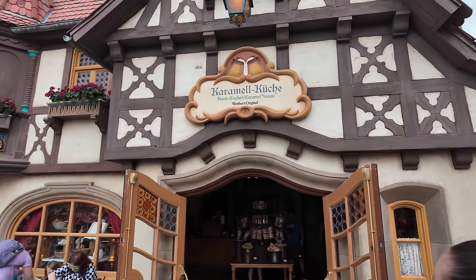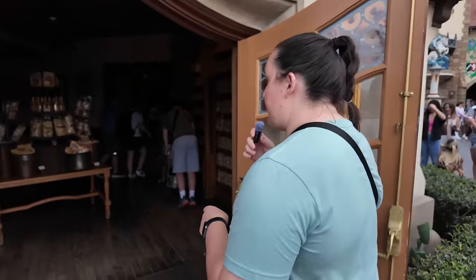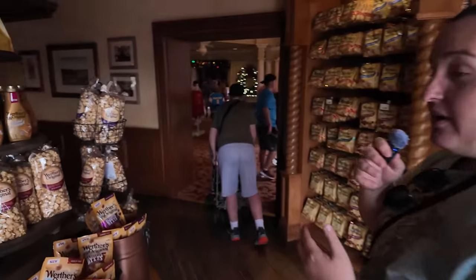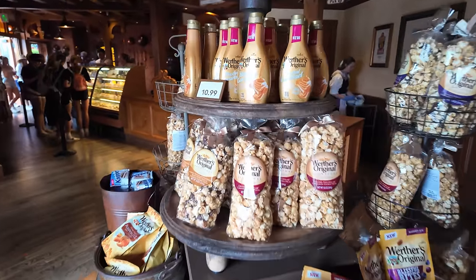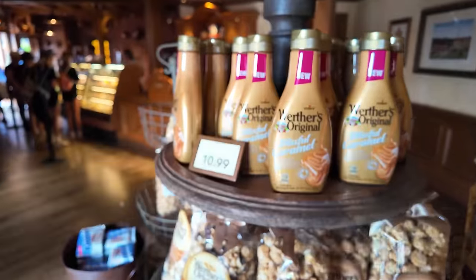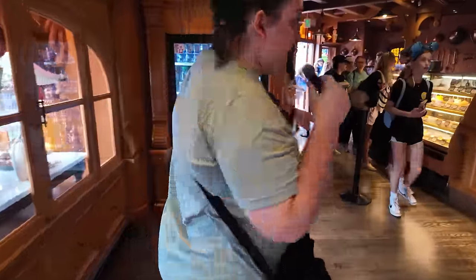Next up, we're going to head into the Caramel Kooch, which is the caramel shop here in the Germany Pavilion. And obviously, you really can't go wrong with many of the offerings here. They have some pre-packaged stuff, but don't just stop here. We don't want that pre-packaged caramel that Ryan's showing you guys. We want the good stuff in the bakery case over here.